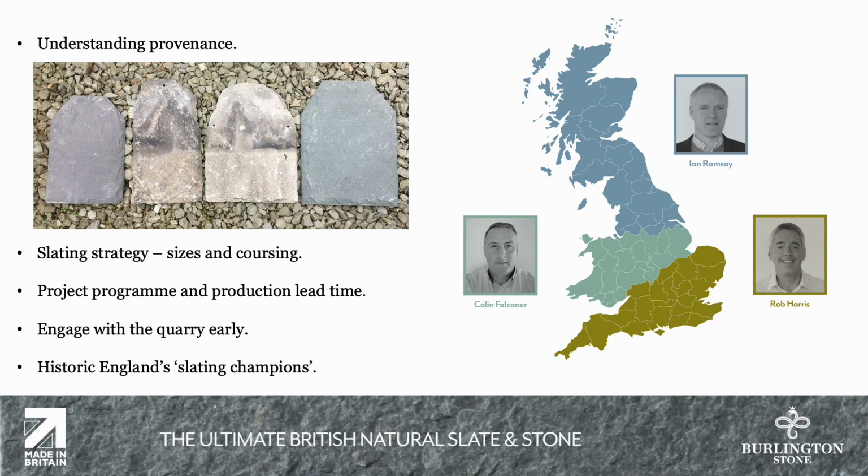Really just to say, we would encourage early engagement with the quarry. Whether it's to understand the provenance of the material, because these two materials do weather very closely towards each other in appearance, and it can be a bugger to tell the difference between them sometimes. Whether it's to understand the coursing and the sizing and therefore the slating strategy, or to understand the project program, all of these reasons are good ideas to discuss with the quarry at early stages.